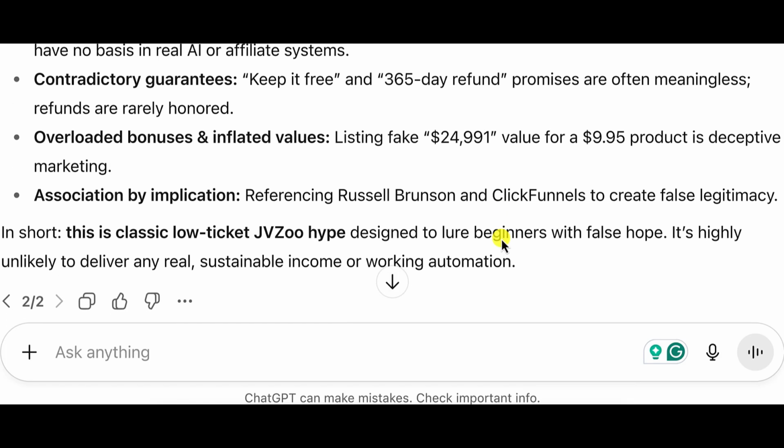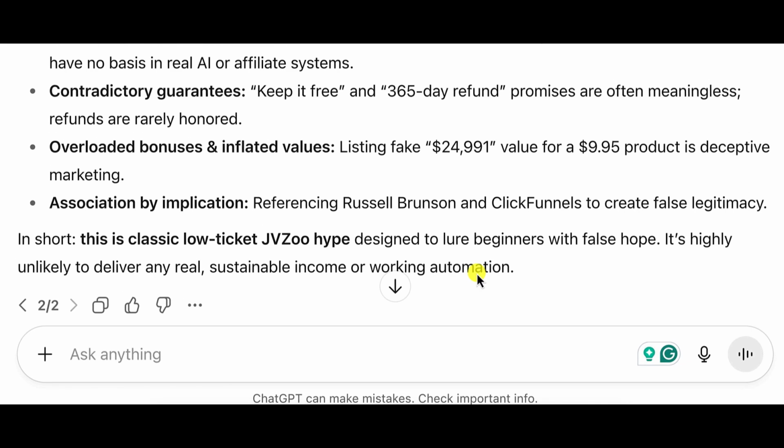In short, this is classic low-ticket JVZoo hype designed to lure beginners with false hope. It's highly unlikely to deliver any real sustainable income or working automation. So guys, this is coming from ChatGPT. You can do this on your own.